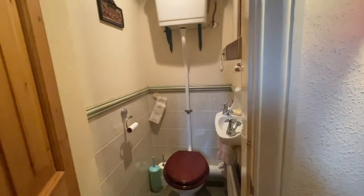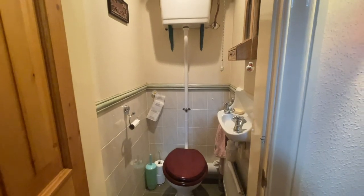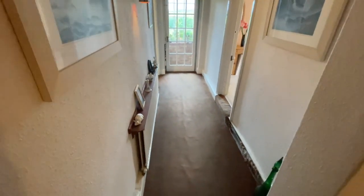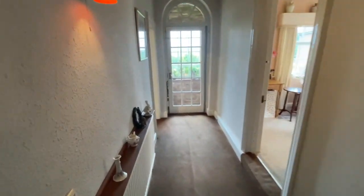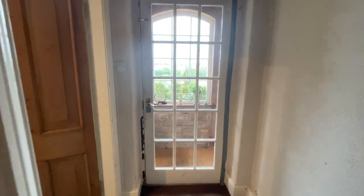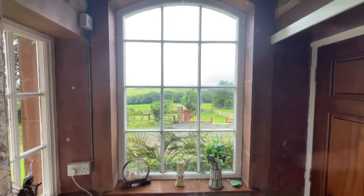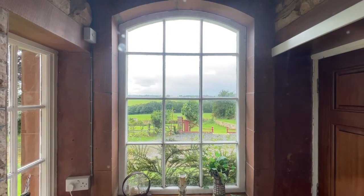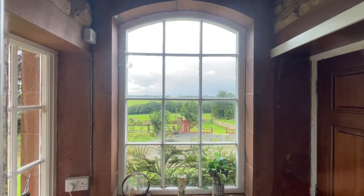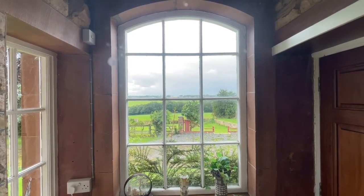So in here we have got a nice quirky high level system WC. So you've downstairs cloaks as well as your family bathroom. And then we just go down a couple of treads into what would be, or have been in the past, the main entrance hall. And you'll see in the entrance hall vestibule, you've got this beautiful aspect out the front from this small paned arched window. Real lovely feature. And that looks right over open countryside.